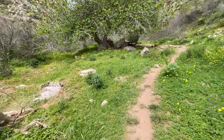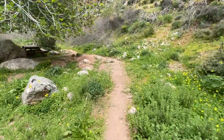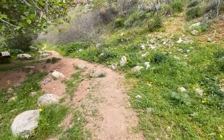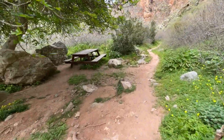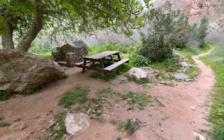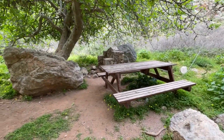It's impossible to get lost on this trail because it is at the base of the canyon, of course, and the trail is very well marked and well trodden. Along the way, you will find some picnic tables or benches, that kind of thing, if you want to have a snack.